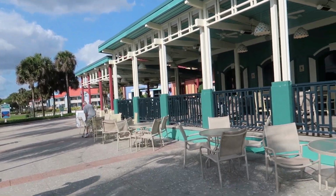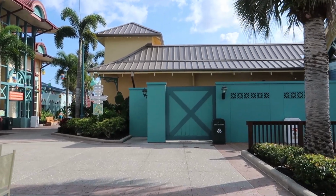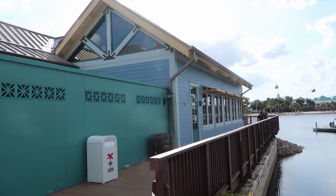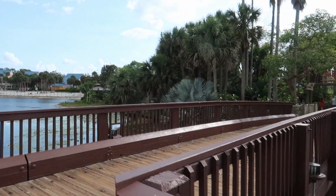A couple of resorts that we've been to haven't been fully open yet, but this one is. All right, so we just saw Martinique back there, and then we got to go back this way through this Old Port Royal area so we can go to the other sections of this resort, including Barbados, Trinidad, Jamaica, and Aruba.